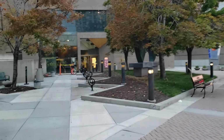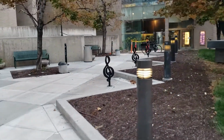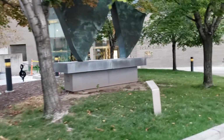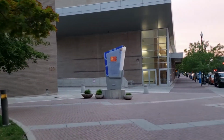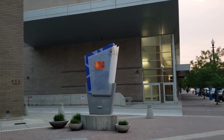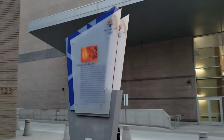I like how the bike racks over there are, I believe those are treble clefs. So you got musical related bike racks. I showed this last time. It was a little homage to the Salt Lake City 2002 Olympics.